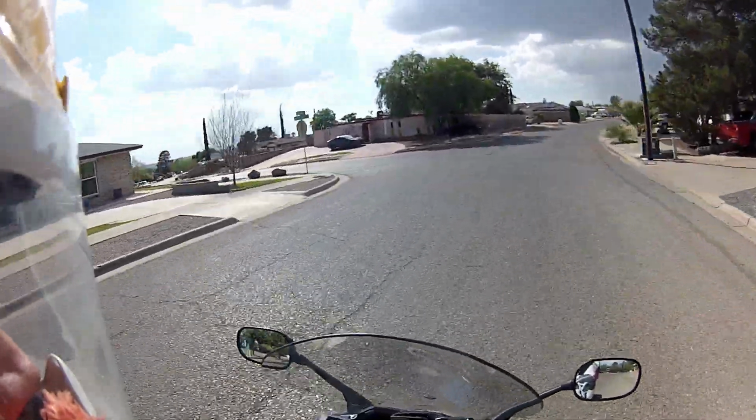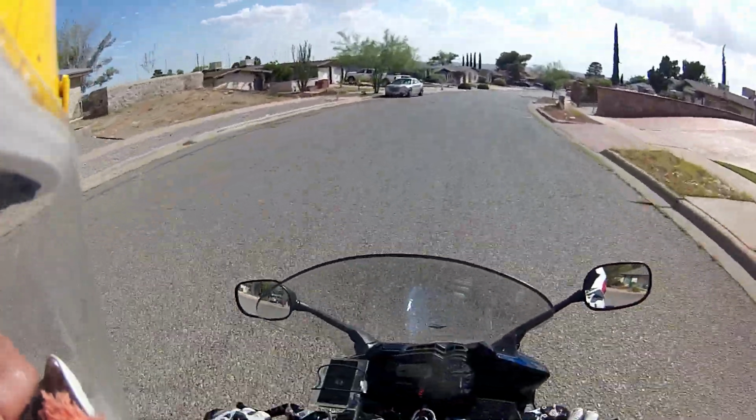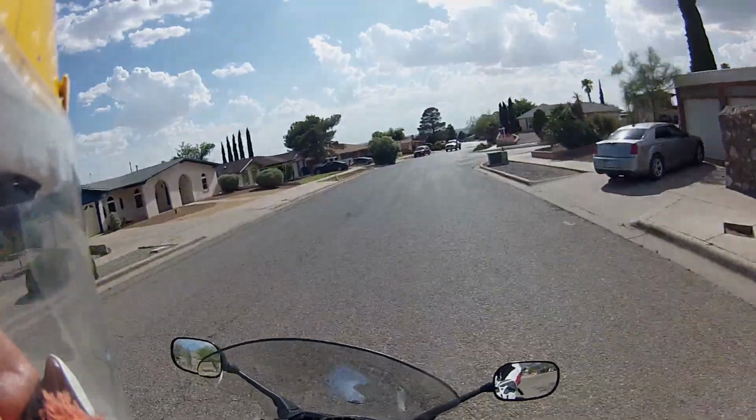For some reason I'm trusting this bike more through these kind of gravelly turns that normally on the Multistrada I take slower. I think it's because of the lower center of gravity.